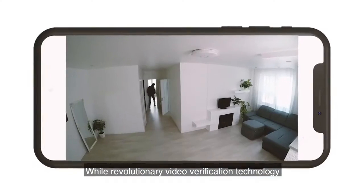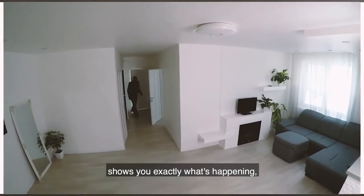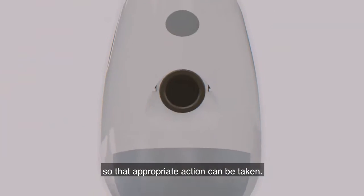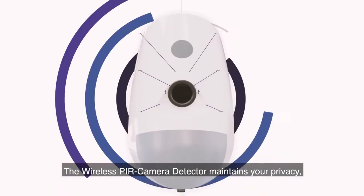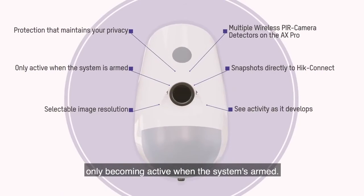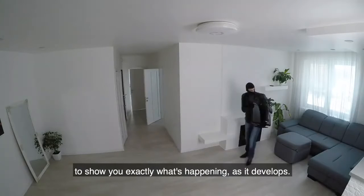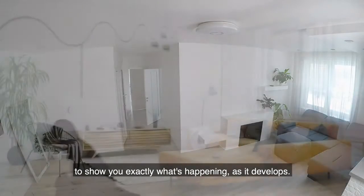While revolutionary video verification technology shows you exactly what's happening so that appropriate action can be taken. The wireless PIR camera detector maintains your privacy, only becoming active when the system's armed, delivering a series of snapshots of any activation to show you exactly what's happening as it develops.